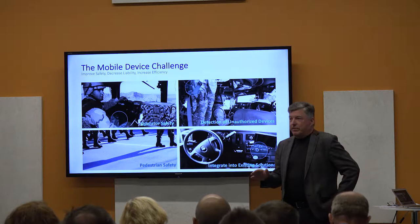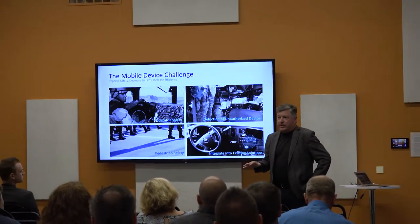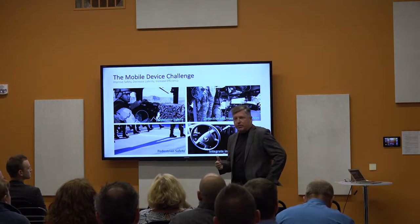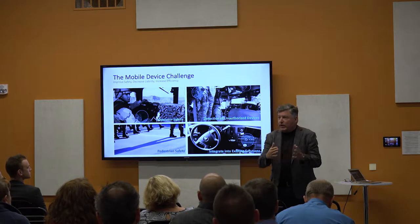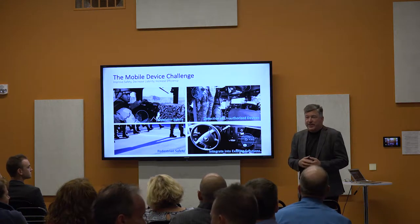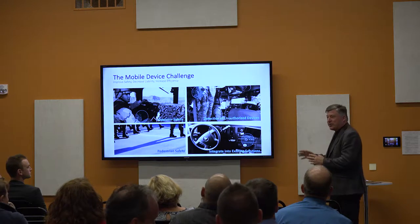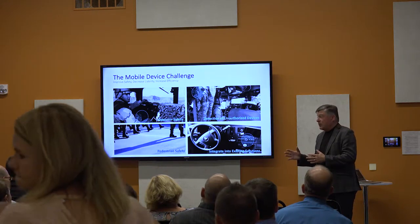They said it's great, but our bigger interest is we've got five intersections in the city of San Francisco where we have the greatest number of fatalities, pedestrians walking into the crosswalk while they're texting and getting hit by a vehicle. So I'll address that. We've done a prototype for that use case.